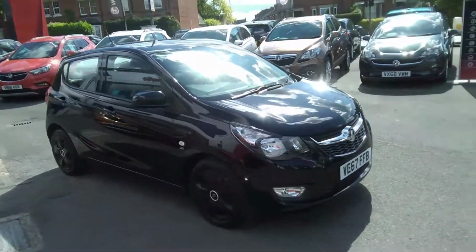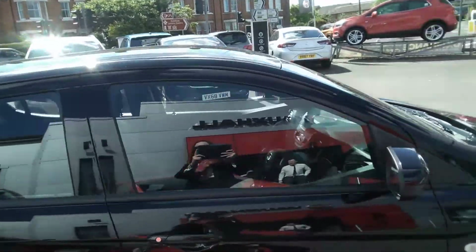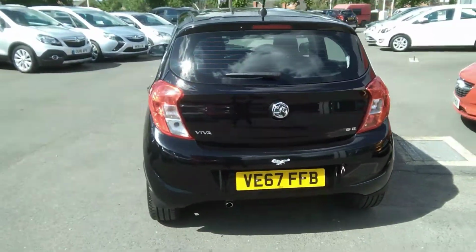Welcome to Bayliss Vauxhall. Today we are viewing a 2017 Vauxhall Viva SE finished in mineral black. This vehicle is a Network Q approved vehicle and comes with a minimum of 12 months warranty.